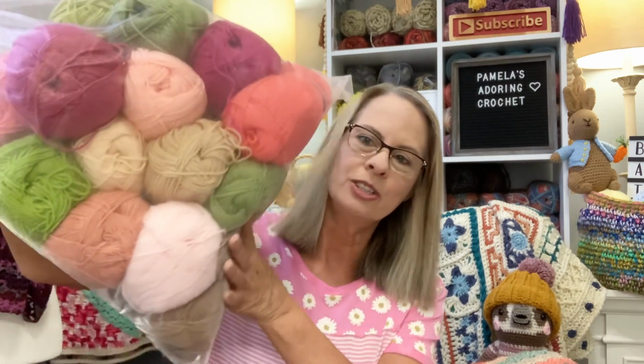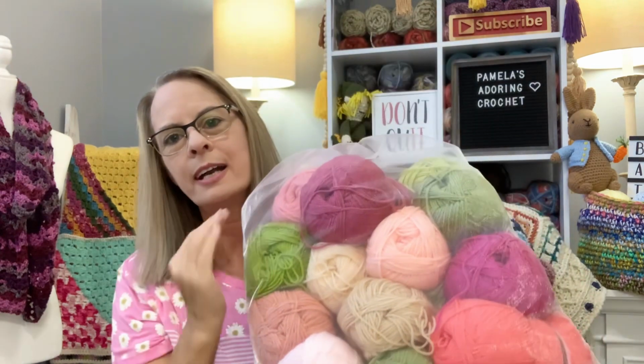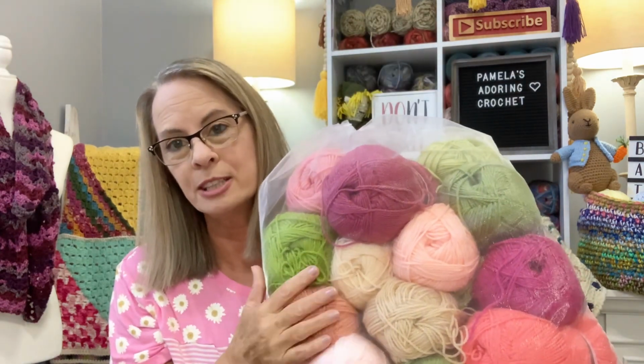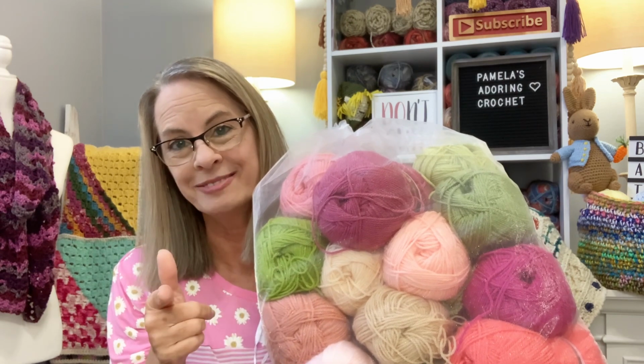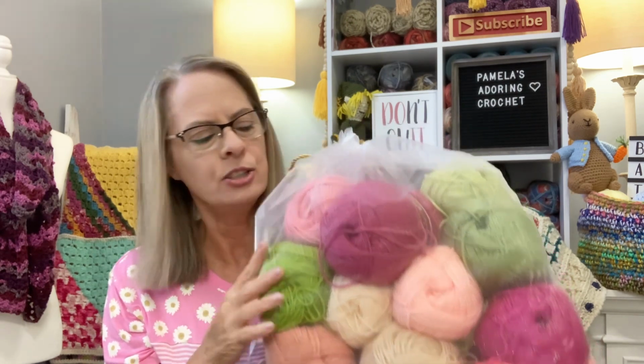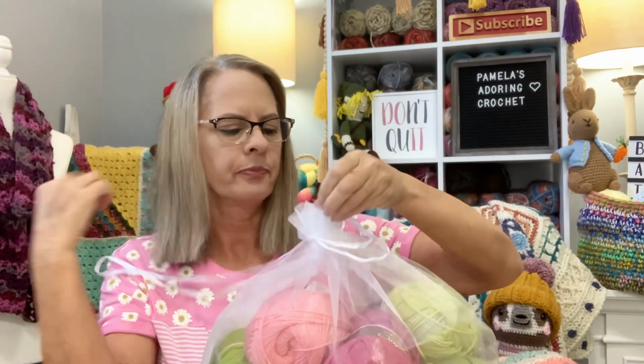It's my first time to do one of these, but I had done a yarn swap with a lady. And this was the yarn that she had given me for the yarn swap. So I decided I'm going to use this for my stitch blanket sampler mystery crochet along. And it should be a 3 light yarn. Let's take a look at it.